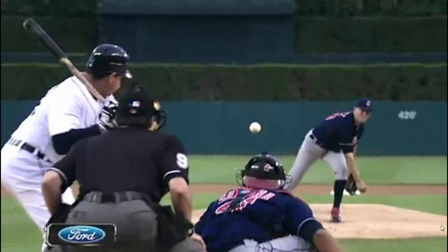Go to another example. We're going to show you another angle of the same thing. This is Miguel Cabrera, and we're now standing behind the catcher. And as he comes in, we're going to see that same thing. We're going to see the elbow drop, catching up with the front elbow.